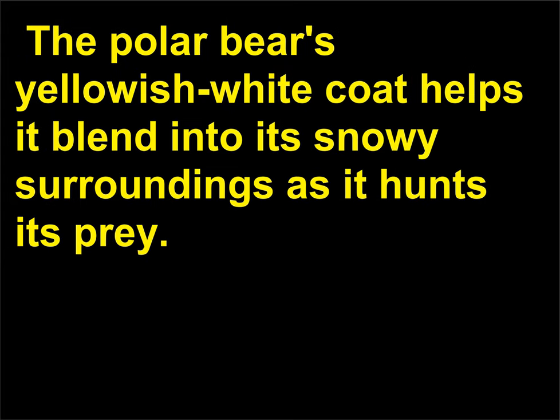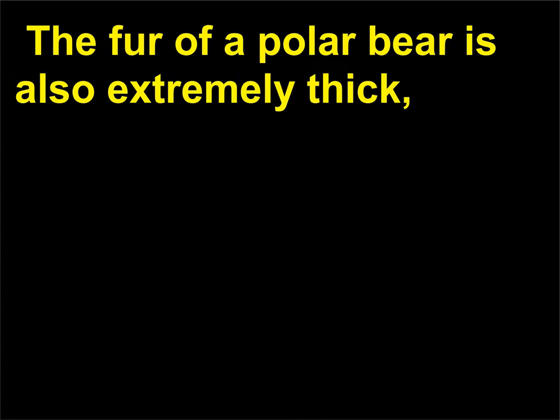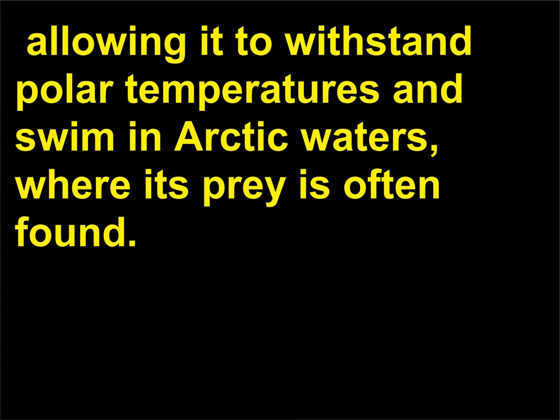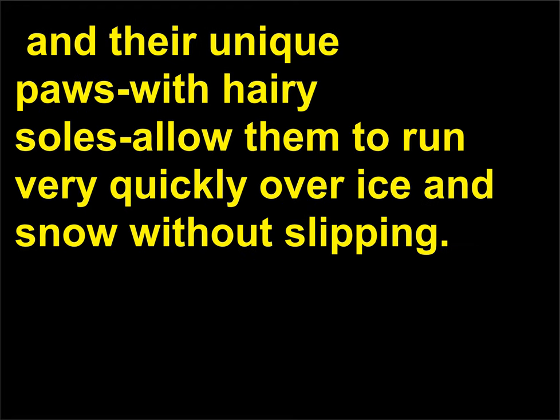The polar bear's yellowish-white coat helps it blend into its snowy surroundings as it hunts its prey. After all, there is not much in the Arctic to hide behind. The fur of a polar bear is also extremely thick, allowing it to withstand polar temperatures and swim in Arctic waters, where its prey is often found. Polar bears are excellent swimmers, and their unique paws with hairy soles allow them to run very quickly over ice and snow without slipping.